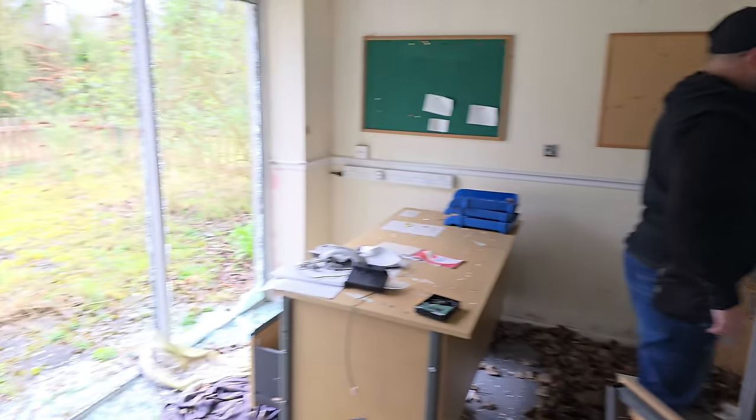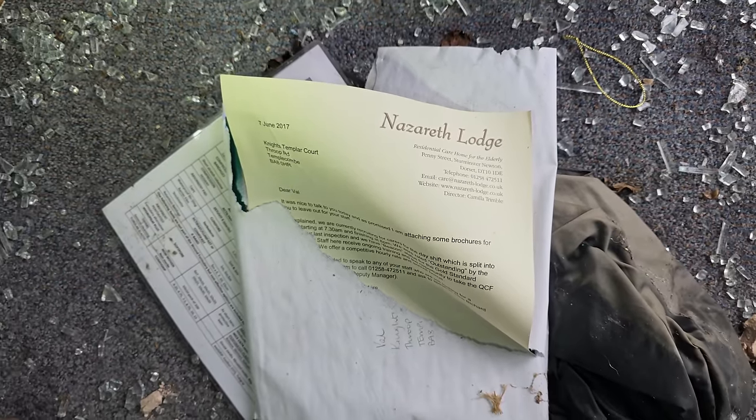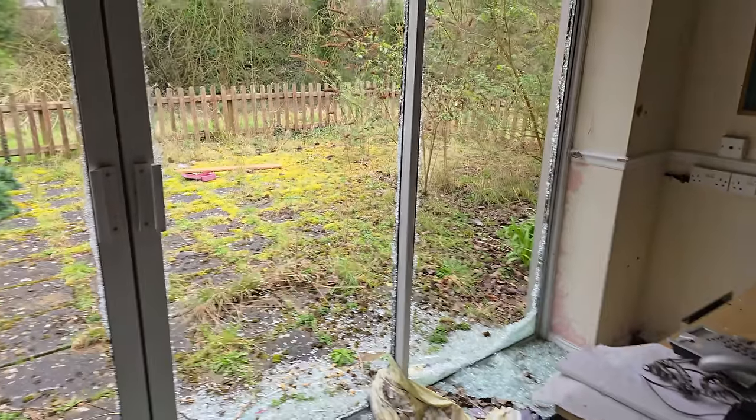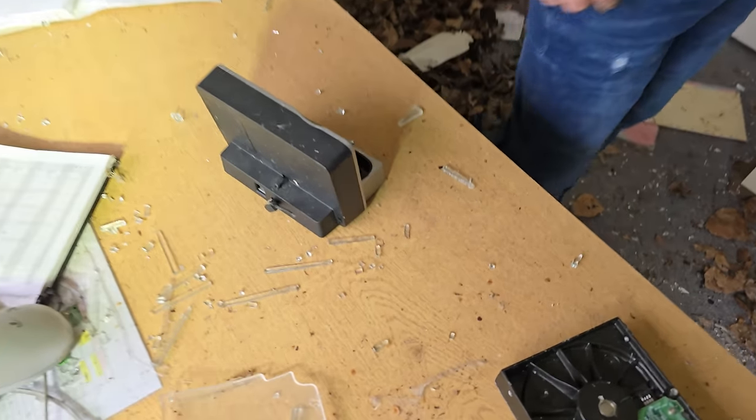Bless her. That's a weird name, isn't it? Ethel. So this is the Knights Templar care home, yeah? On the floor there is the Nazareth Lodge. 2007, that's the lowest. It could be to do with Christianity, couldn't it? Well, there is that link, but I'm saying, is it Jewish or something? No, it's not Jewish. 2017, that's the earliest. It was a camera, not a Polaroid.